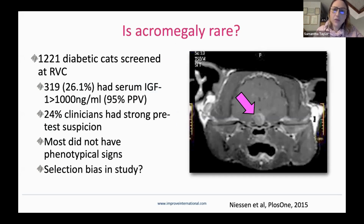So is acromegaly rare? I don't know whether you're thinking now that you've seen a case or you haven't. The Royal Vet College did a study about 5 years ago now, where they offered screening for cats for acromegaly because they wanted to see how common it was. Other studies had shown a lower prevalence. So they recruited diabetic cats and offered them free measurement of IGF as well as free advanced imaging. Quite a desirable study if you're a cat owner, certainly. And what they found was that about a quarter of the cats that were referred had a high serum IGF-1, consistent with acromegaly. And in fact, an IGF-1 above 1000 has quite a high positive predictive value for acromegaly. So if you have a high IGF-1, it's pretty likely that you do have acromegaly.